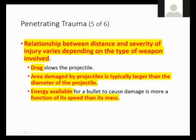Okay, the type of weapon, the type of round, whether it's a hollow point or maybe a target round, whether it's a shotgun, all of those are variables in the damage done to the patient. How far the bullet traveled before it got to the person matters, because drag slows the projectile till eventually gravity causes it to drop down to the floor or the ground or whatever surface.